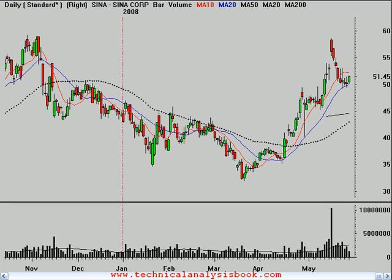As you know, the name of my book is Technical Analysis Using Multiple Time Frames, and the subject matter is really appropriate for day traders, swing traders, and investors. It just depends on which time frame you're going to use. Now, what I'm going to look at here on Sina is more of a swing trader's time frame.